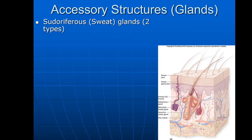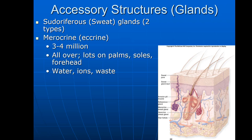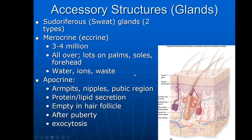As far as the sweat glands, they are called sudoriferous glands. There's two types. Merocrine is the main type, also called eccrine. We got 3 to 4 million all over the body. They have this coiled up structure, long duct going to the surface of the skin. So they're found all over, but lots on the palms, the soles, forehead. And the sweat that they secrete is mostly water. Then there's ions in there like sodium and maybe some waste products, maybe some nitrogen.